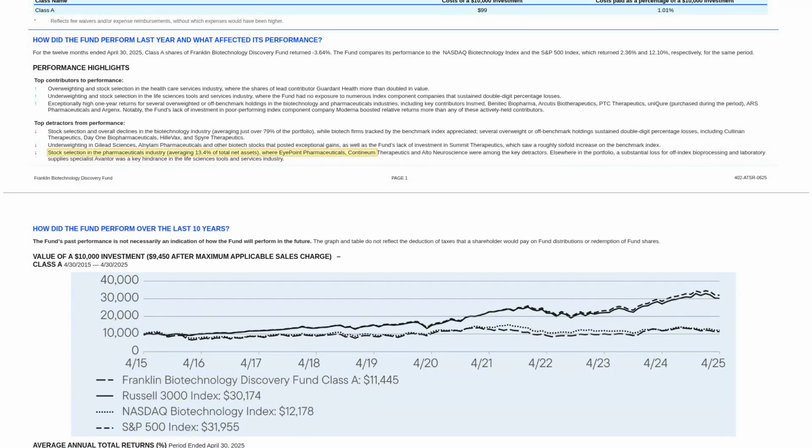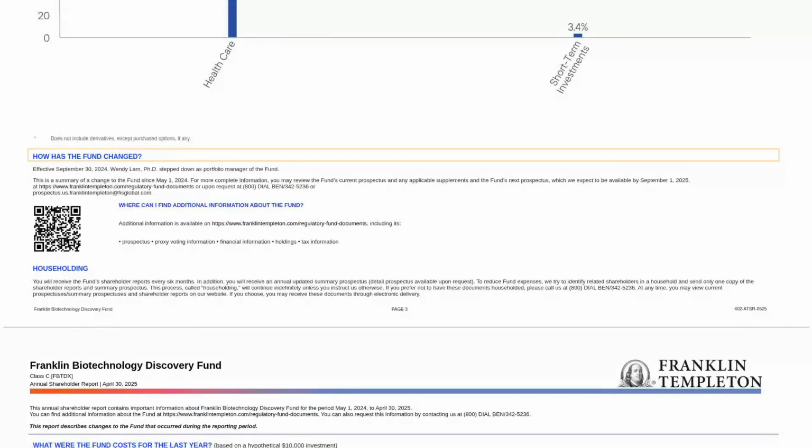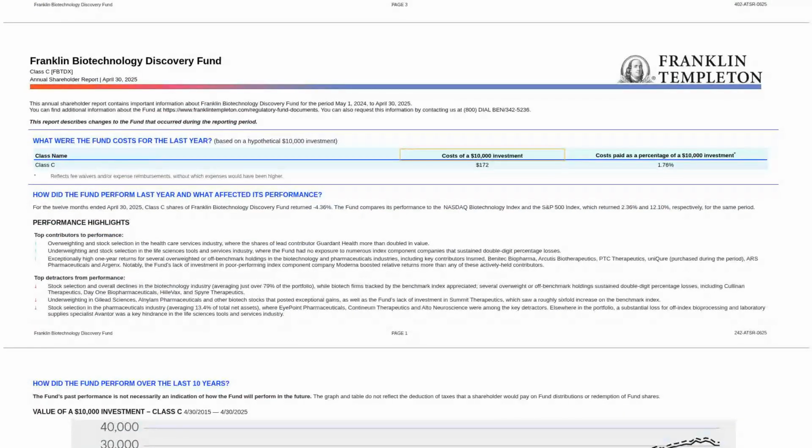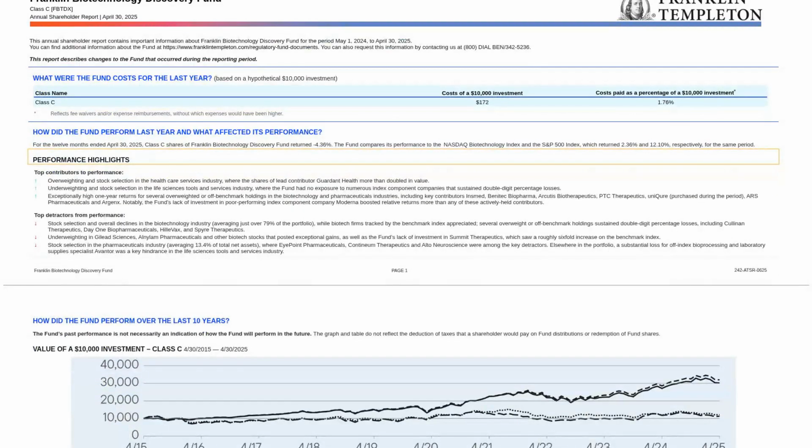Next, we will dive into Class C, and the cost paid as a percentage of a $10,000 investment is 1.76%, higher than the Class A shares. For the 12 months ended April 30, 2025, Class C shares of Franklin Biotechnology Discovery Fund had similar problems overall, with a return of 4.36%. Same as A, it compares its performance to the NASDAQ Biotechnology Index and the S&P 500 Index.